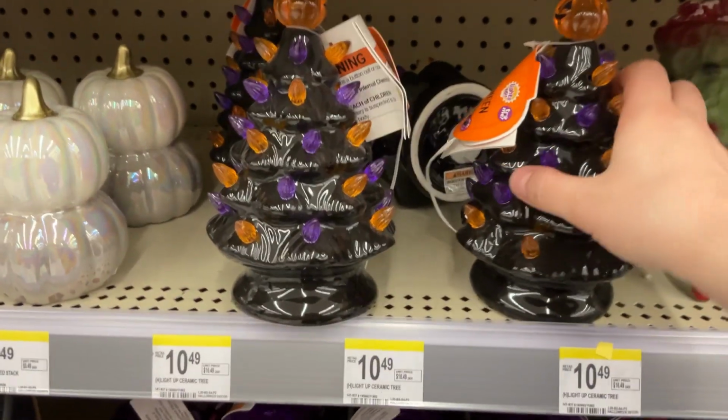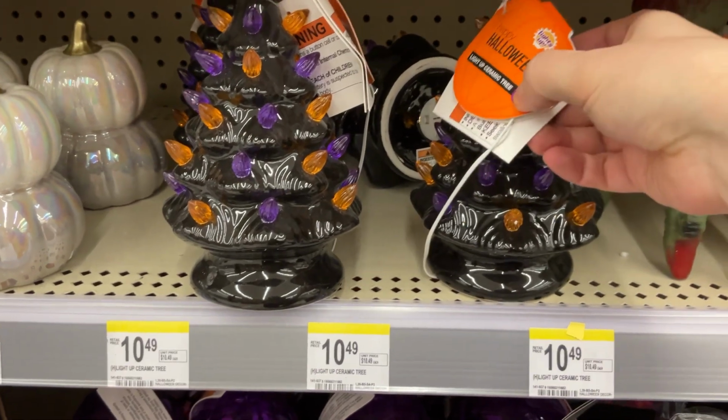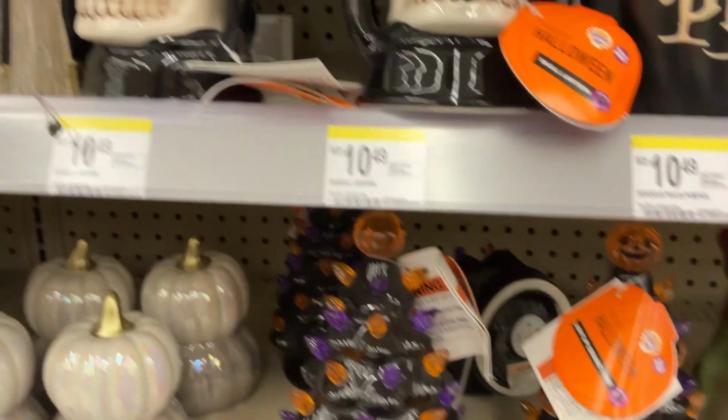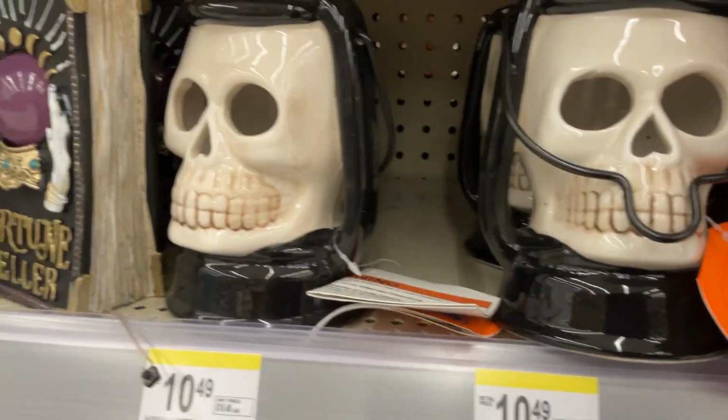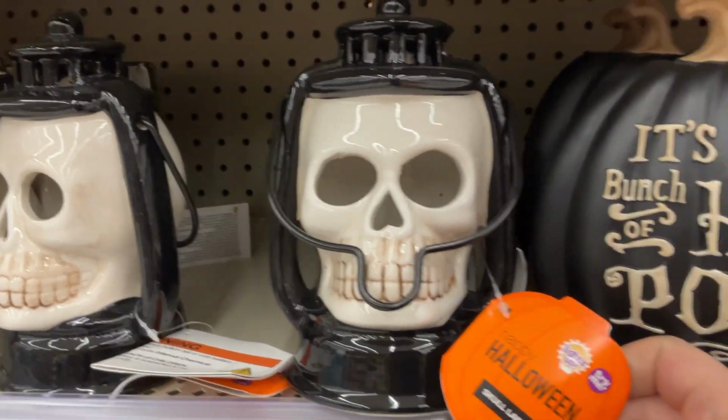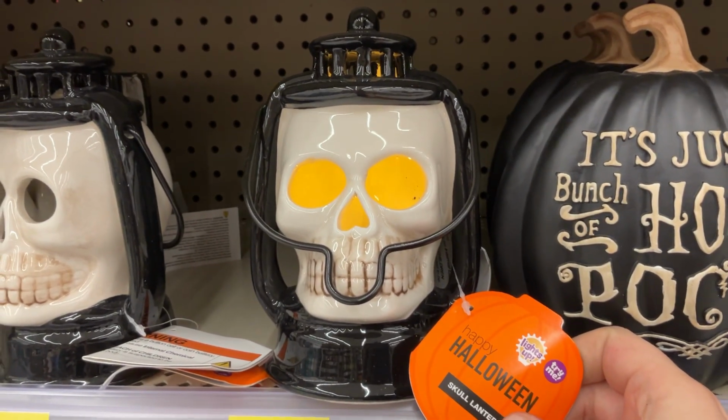Then for $10.49, we have the spooky Halloween tree in a black ceramic with purple and orange lights and a jack-o'-lantern to top it off. One tree for $10.49 did not work, but the one next to it probably did. Ooh, this I really liked. Okay, the skull lantern for $10.49.